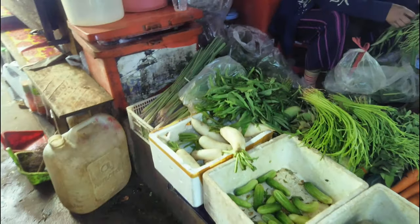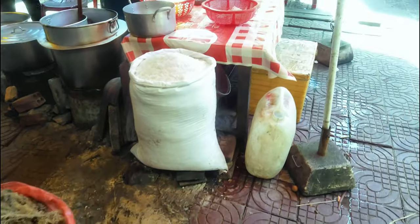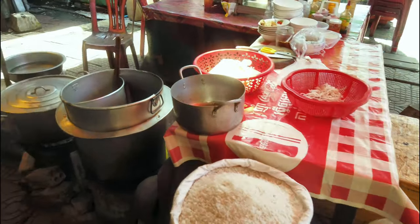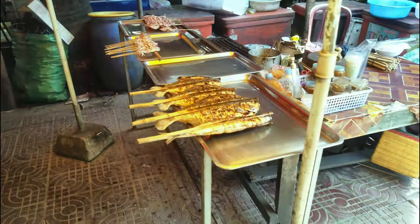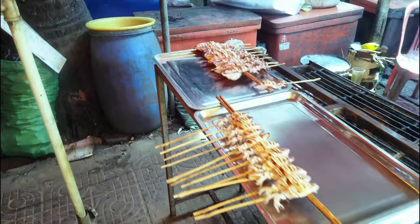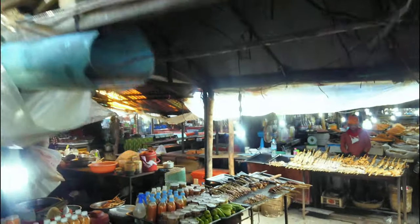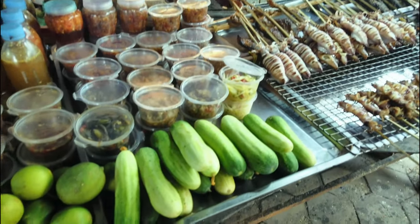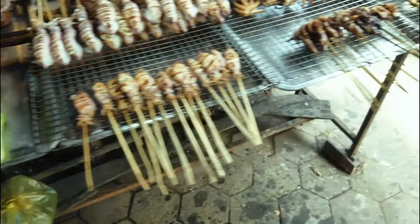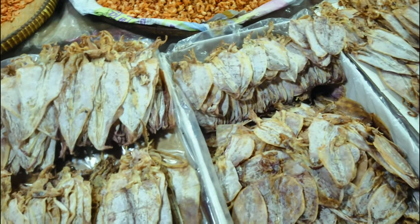Oh, veggies. Have your prawns and your crabs. Oh, it's actually quite a big operation here. The roof is very low. It's not good for my head. Some kiwis, as Todd would say from here on out, kiwis. Oh, these are all dried squids.